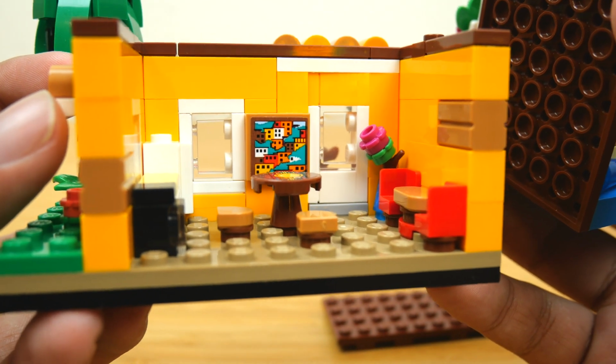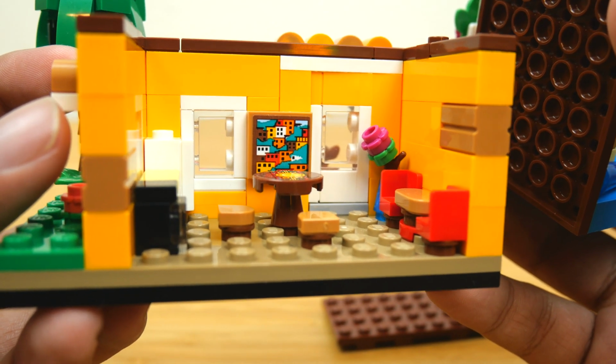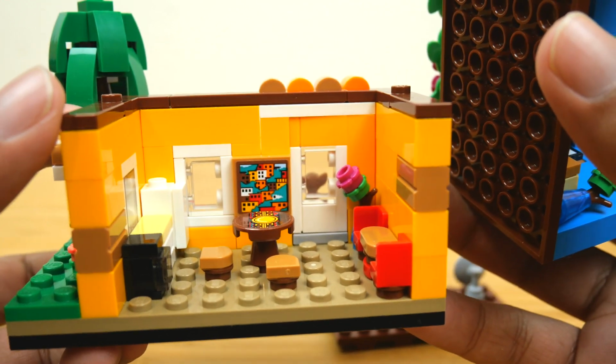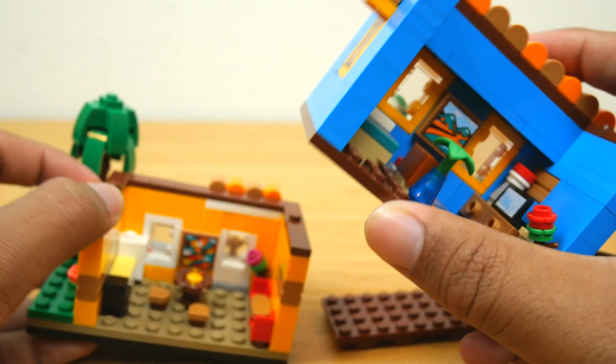I got something in that style when I visited Portugal, and then unfortunately my dog ate it right before I moved to California. So I'm still sad about that, but this Lego version is a nice replacement.